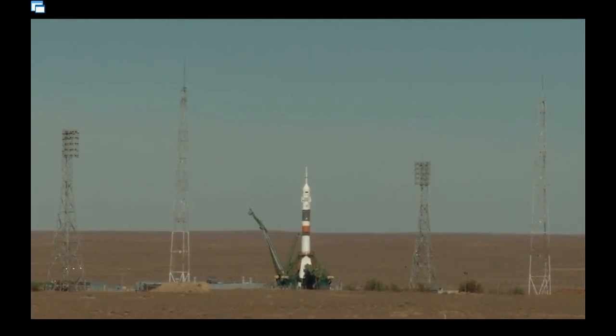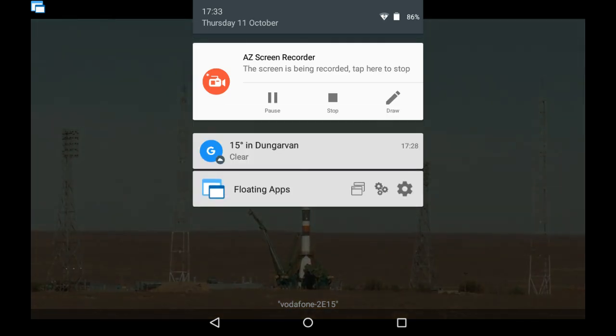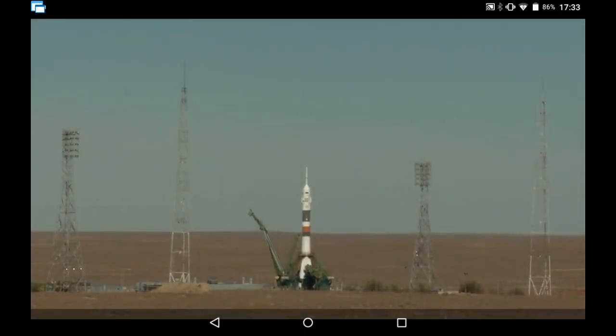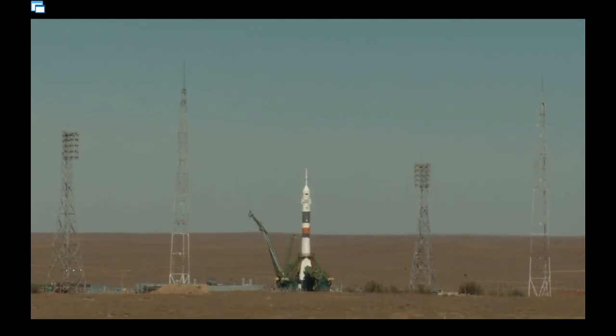Ground umbilical. To the third stage has been disconnected, and in just a moment the second umbilical tower will separate. Launch command has been issued. 7, 6, 5, 4, 3, 2, 1.